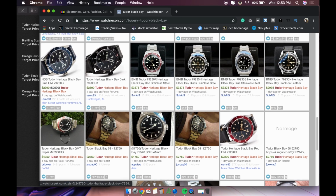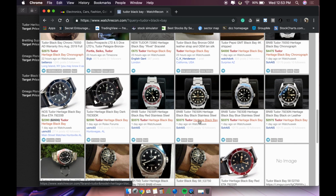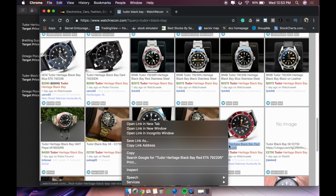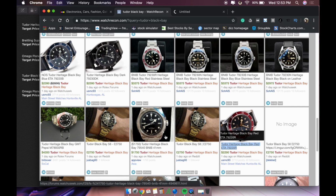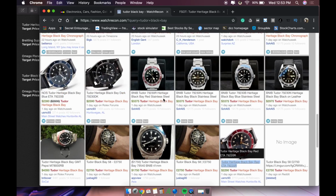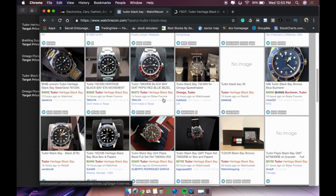As you can see, the prices on these are pretty spread out. You have 3,300, 2,700, 2,200. It's actually not that bad. I like them on steel though. Okay, so we're just going to go through here a little bit, and I might fast forward this and we will go from there.